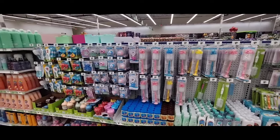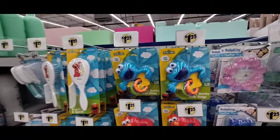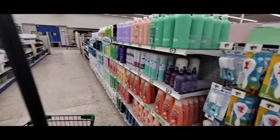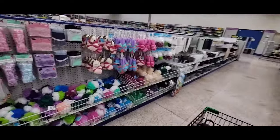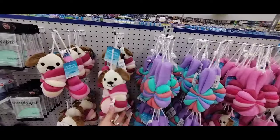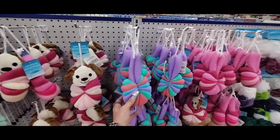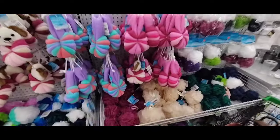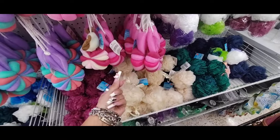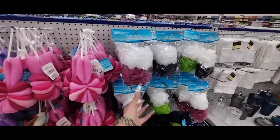So, yeah. All right, look at this by Sesame Street, the Cookie Monster toy rattle with rings, and then we have Elmo. Those are adorable, and that's like a good deal. I mean, honestly, it's name brand, and you can stick that like in a basket. All right, they also have the little doggy loofahs, and then they have these multicolor loofahs, so that's good. They also have these, which actually look like they're pretty decent, as in the thickness. So $1.25.